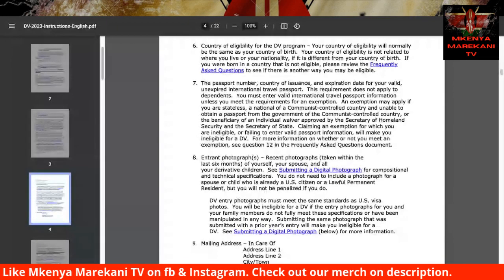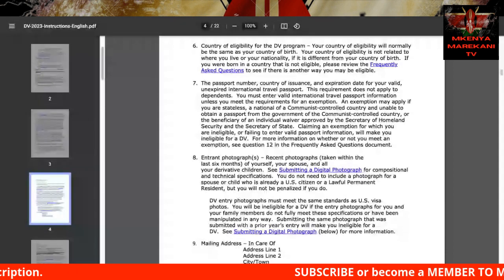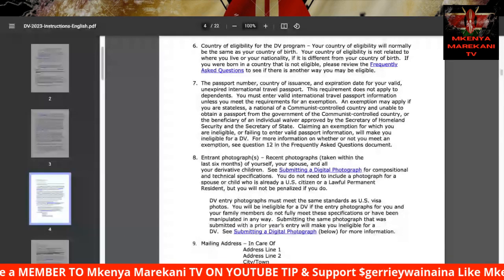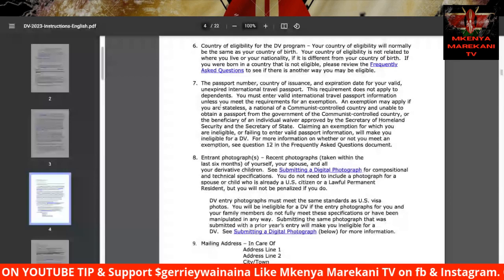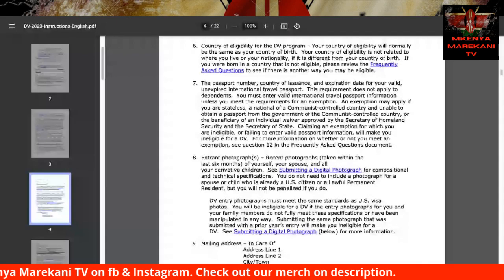All this information is on your passport, and the expiration date is also on your passport. I won't show you mine, but all these details are on your passport. If you look at the first page where your picture is, all this information is there. This requirement does not apply to dependents. Dependents are if you're under 18 or underage, like you depend on your guardian or your parents. So some might not have a passport yet.